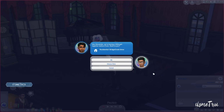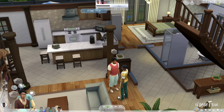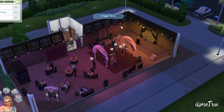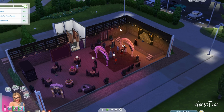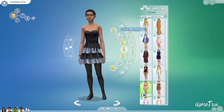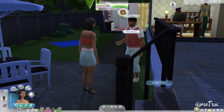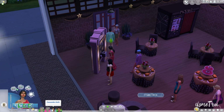Prom also comes with before and after parties. The before party is at someone's house, and the after party is usually at the pier. A feature a lot of Simmers wanted is now in the game, which is prom, which actually goes pretty quickly. You have to make sure your Sim has their formal wear ready because once you get that notification, the event immediately starts. It takes place in the auditorium.